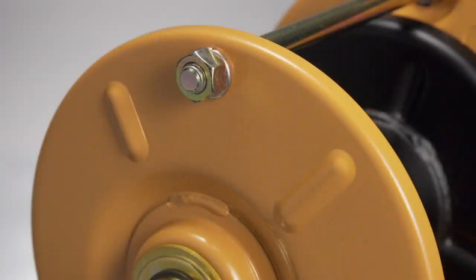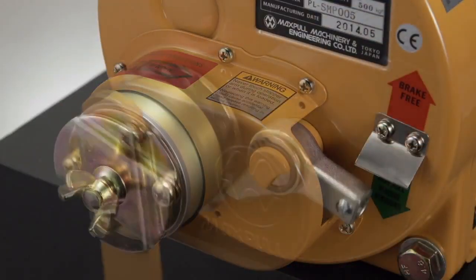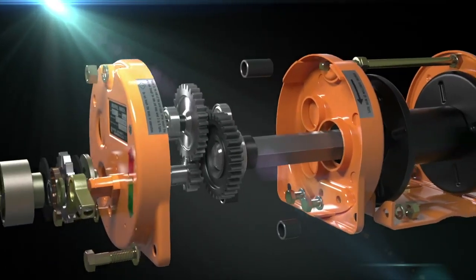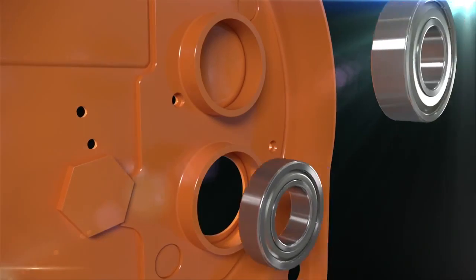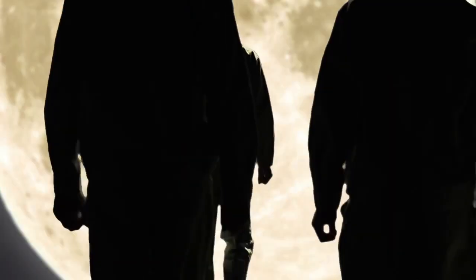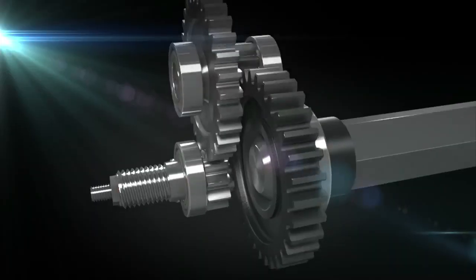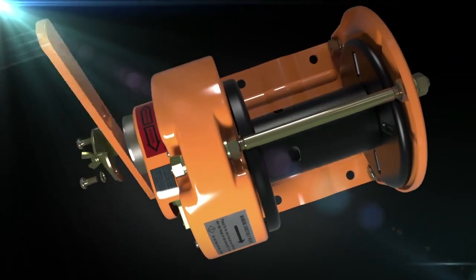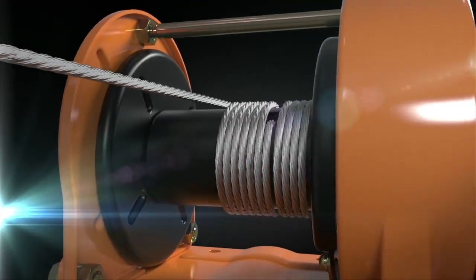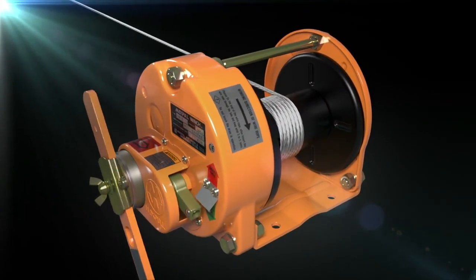Ergonomic. Strong and durable. Wire rope extended life. Reliable work efficiency. High safety. High reliability. Smooth. The world stands by the manual winch of Maxpull. The 7 Samurai can be relied upon to protect your business. The one thing we can say: gravity is our only rival. The Maxpull winch is world class.